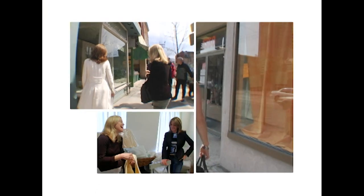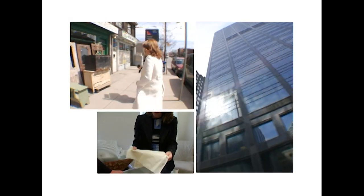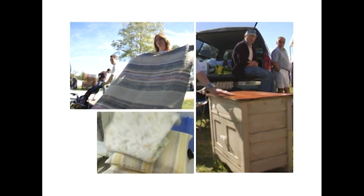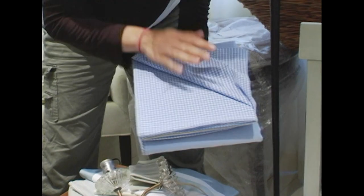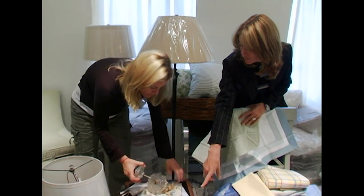Tanya and I have crisscrossed the city looking for anything and everything that has an instant been-there-forever appeal for Sharon's bedrooms. We've even hit the country antiques markets. We've got so much stuff that it makes sense to have one final go-through before carting it all an hour and a half to the house. So this is our light fixture. Which is so cute.